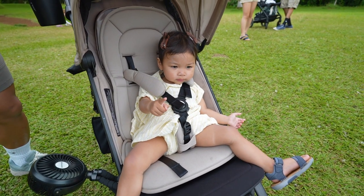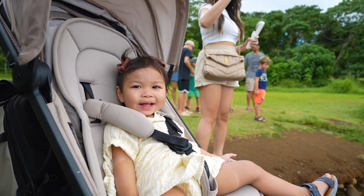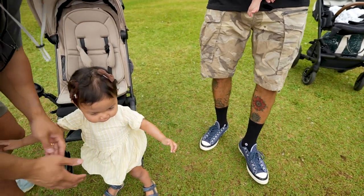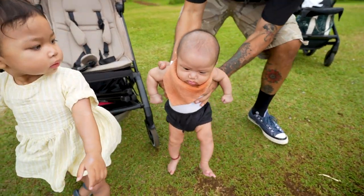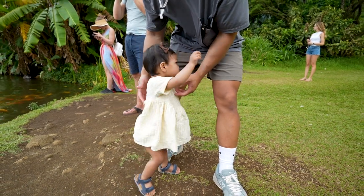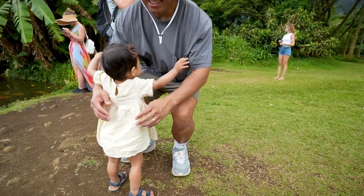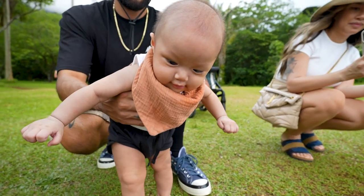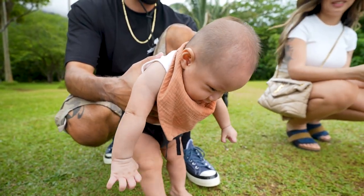What are those, Phoebe? Duck. Good job. You want to go feed the ducks? You want to say hi, Noah? Yeah. Hi. Wow, look at Noah, like, whoa, little ducks. Your cousin's standing. Can you put her closer?